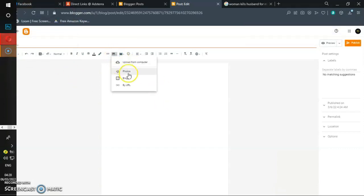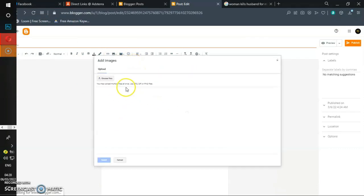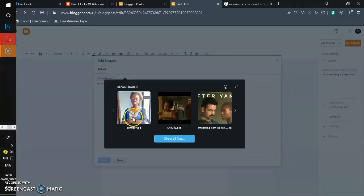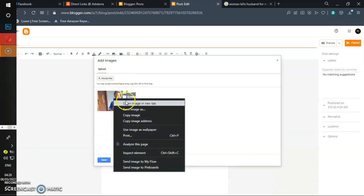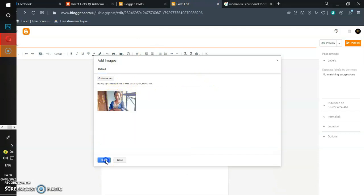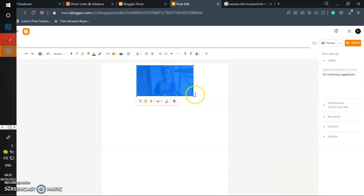Something similar. So you want to put the image, click on computer, click on choose this, click on it, let it load. After loading, open it. Now click on save. You can choose it a little bit.